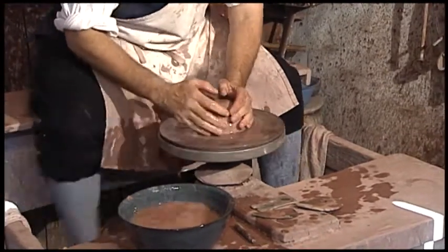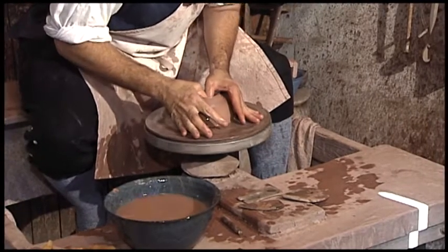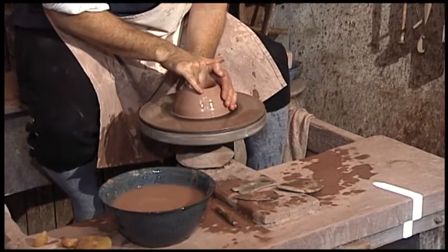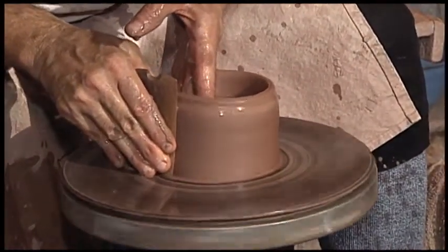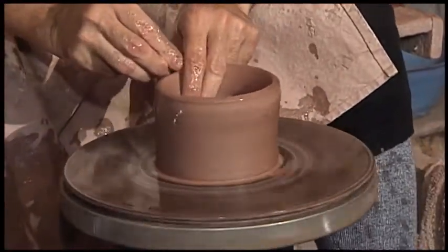Exactly, yes. So we'll get it centered on the wheel, and as soon as I get it centered, then I just take my thumbs and we open up the pot. And as I open it up, I'll start smoothing out the sides, and then we do what is called pulling, which is basically myself pinching the clay, and then we start bringing up the height. When we get it to about 6 to 7 inches, then I get to do what I say is the fun part and also the scary part.